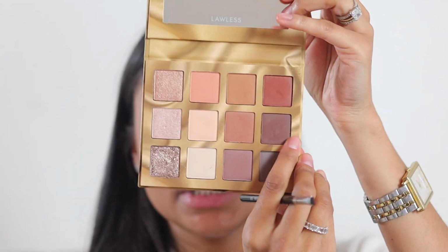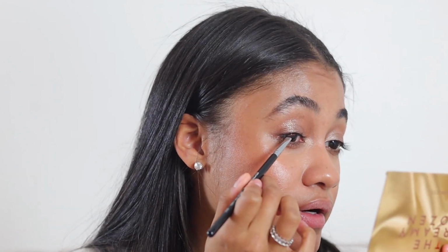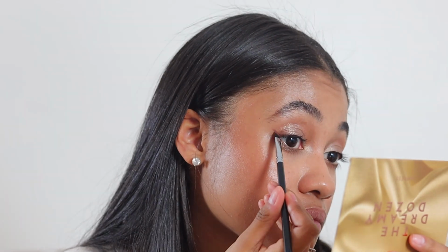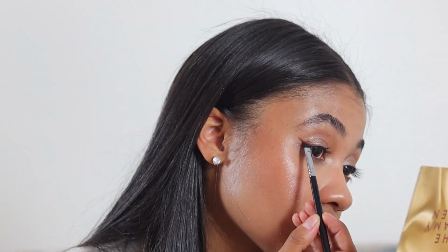Next, I'm going to create a little bit of a wing with this more neutrally brown shade. And we're going to create just a very light wing, nothing too intense or crazy, and focus more towards the back here. And then once the line is already down, as you can see, I'm going to take it and make it a little bit thicker. All right, really happy with that.